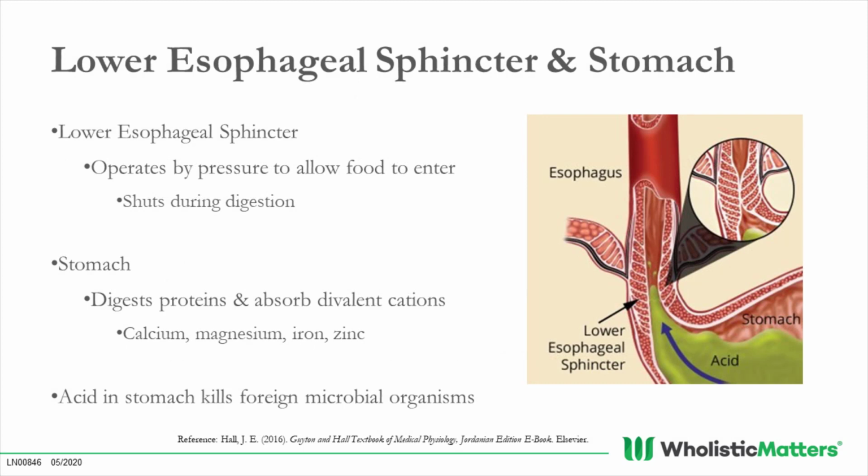So I thought it would be great just for us for a moment to review what is gastroesophageal reflux disease. When we look at gastroesophageal reflux disease, we have to realize two things are involved: the lower esophageal sphincter and the stomach. So let's talk about the lower esophageal sphincter. You can see the arrow pointing to that. We want acid to stay in the stomach and not enter the esophagus.